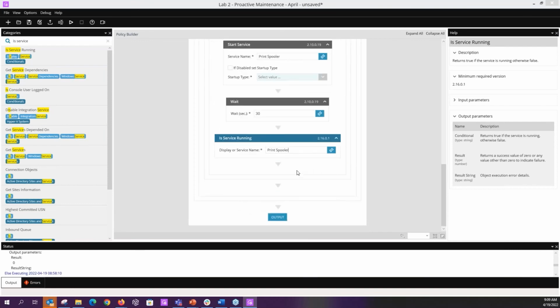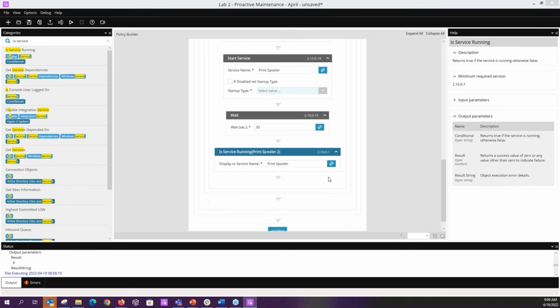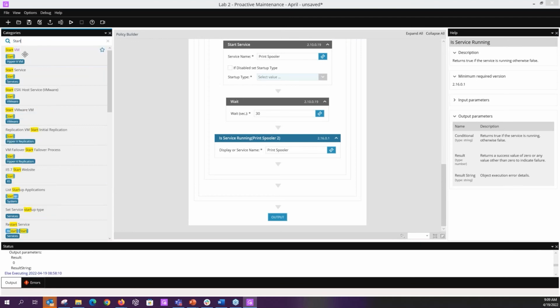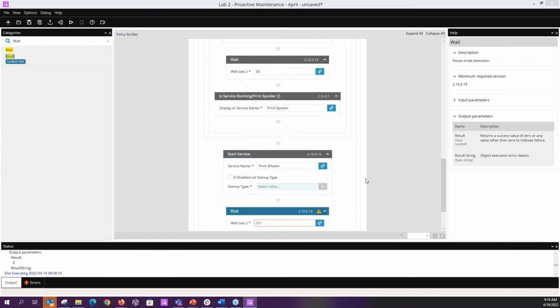So, I'm not going to run this right now. Let me keep on going here. So if print spooler, start service print spooler, wait, is service running? Okay. Again, I can type in here print spooler 2. Again, fat fingered that, there we go. Then what we're going to do here is start service. And wait 30 seconds.